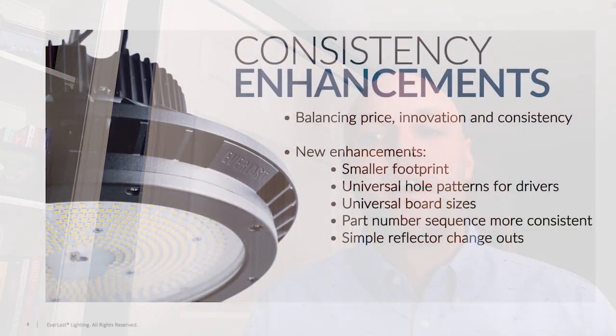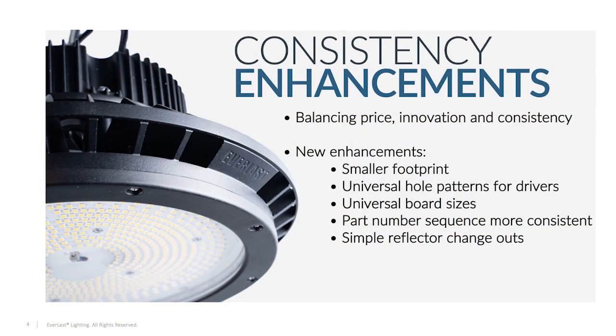So as we move forward, now we start to talk about where we are today and how we've made some changes in terms of consistency. We're trying to find the balance between price, innovation, consistency, and being able to stay flexible and nimble for our customer base, because we know that's how we fit into many of your product line cards, is our ability to respond very quickly to some of those one-off solutions. So in order to do that, we've created a smaller footprint that fits more with the industry standard top openings of our reflectors, and that is a universal smaller footprint.